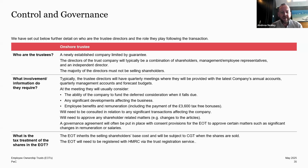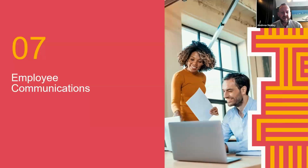They'll want to talk about employee benefits and remuneration, including the ability to pay the 3,600 tax-free bonuses. They'll want to be consulted about any significant transactions affecting the company and any shareholder related matters, such as changes to the articles, which they'll need to consult on and approve. Often we see a governance agreement in place as well, with certain specified consent matters that the EOT will need to approve around those matters I've mentioned. If we move on to the next slide.